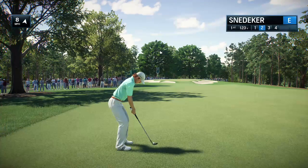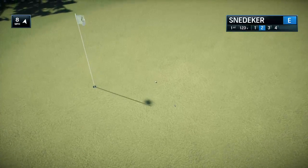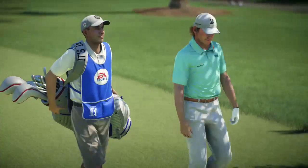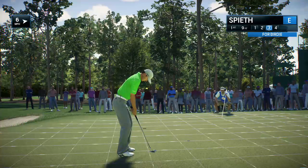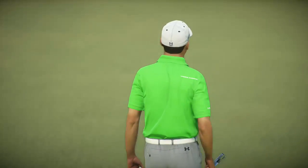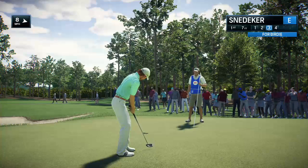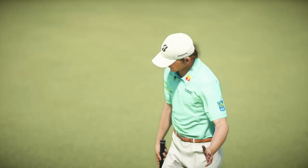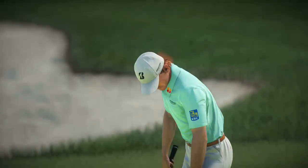Second shot now on the way for Brandt Snedeker. Seems to like it. Looks like it's headed for the green. Birdie chance now for Jordan Spieth. One under early in the round. Shouldn't be a problem here, but not a formality either. Getting set now over the putt. Still playing even for the day after the par.